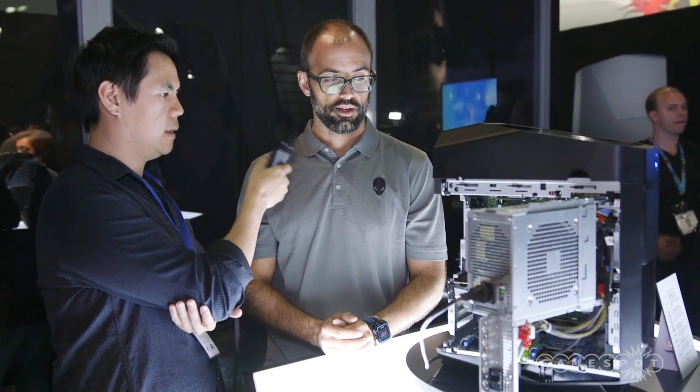As I mentioned, it is the smallest dual graphics desktop we've ever had. Standard ATX motherboard. It is a micro ATX motherboard, as a matter of fact. Micro ATX motherboard. Yep. Awesome.